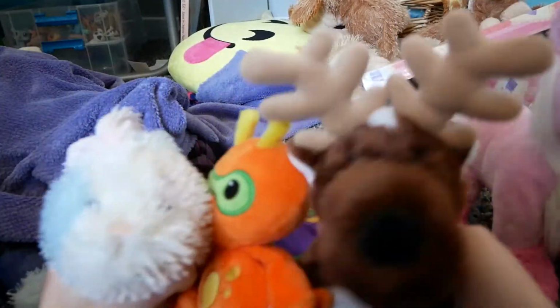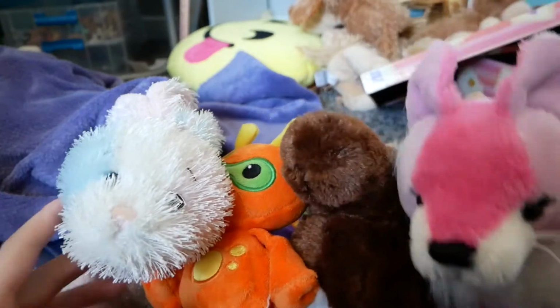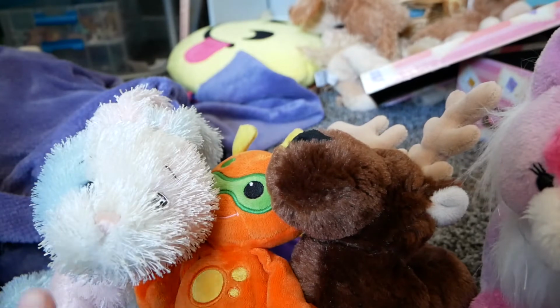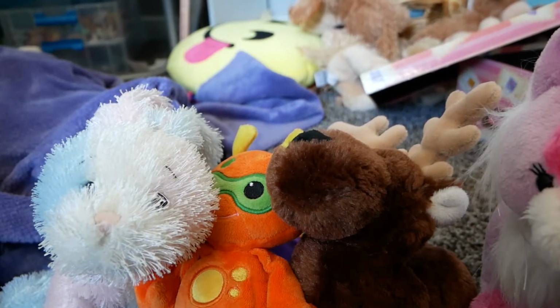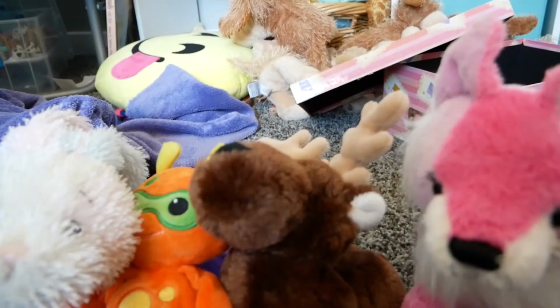In total, it was $8 for all of them. But then again, that's like the main price for this one. So $8 for 4 Webkinz, including this one. That's a really good deal. Well, I guess it would be $7 because I guess this would make it 8. This Build-A-Bear.